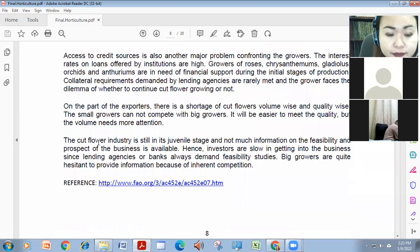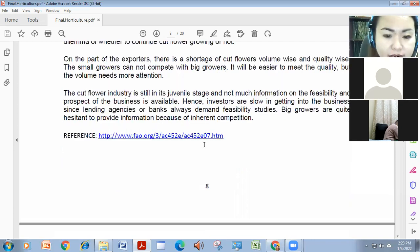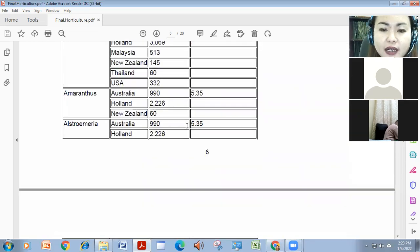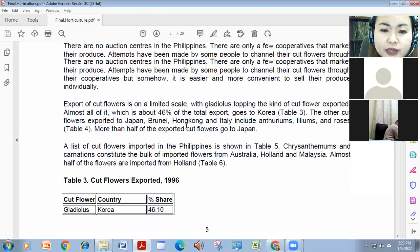And still, in our country, unlike in other countries, our industry in cut flowers and ornamentals is very young. It is still at a juvenile stage, and most of our enthusiasts and growers of cut flowers are still new or young in terms of experience. So I guess that's it. Do you have any questions or clarification regarding cut flower production in the Philippines?